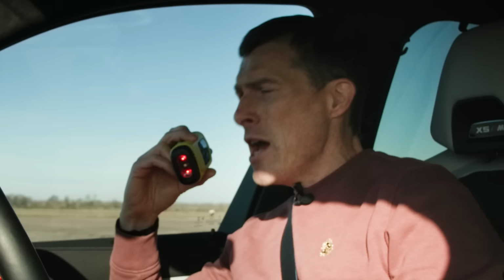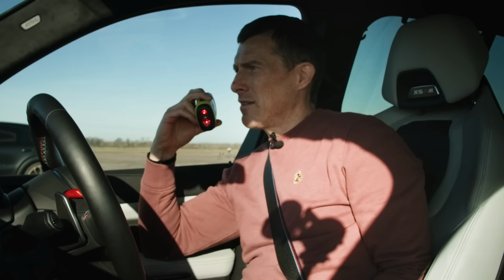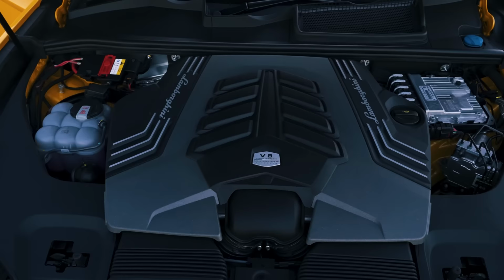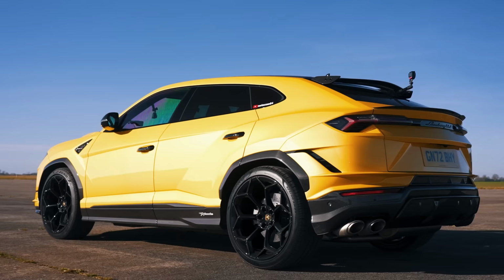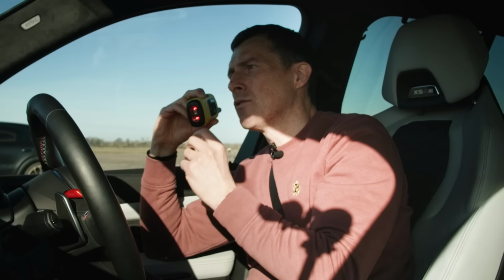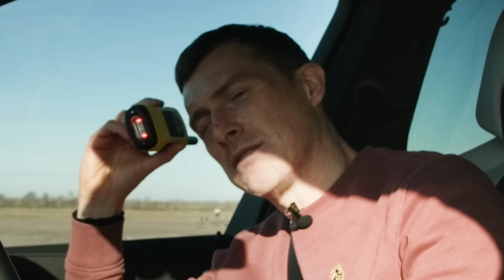Introduce yourself, Urus Performante owner. I think it's one of the first in the country, isn't it? Hello, it's Mark McCann. Yeah, apparently so. It's a dead early car anyway. You should know the stats on your car. You've just bought it. Go on. Only because I've revised because you told me to. It is a 4-litre V8 twin turbo, 660 horsepower, 850 newton metres of torque, 2.1 tonnes, 8-speed auto. Almost right. But remember, when we're talking about the power, there's a good way to remember the number. Sorry, 666. The devil's number.